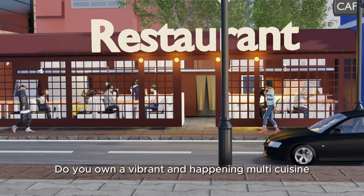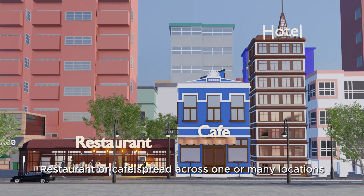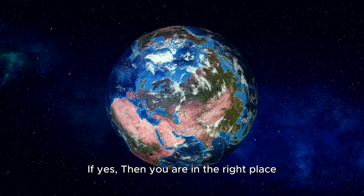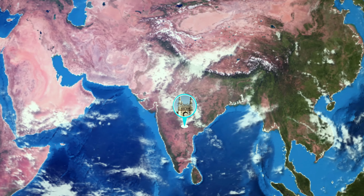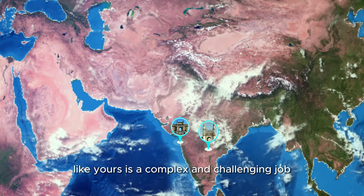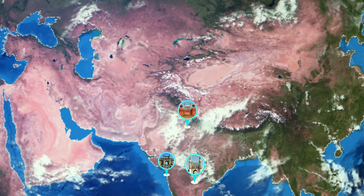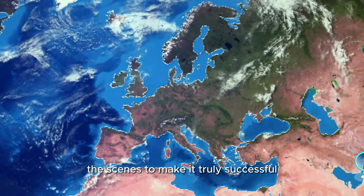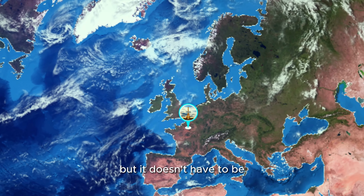Do you own a vibrant and happening multi-cuisine restaurant or cafe spread across one or many locations? If yes, then you are in the right place. We know that managing a cafe or restaurant business, like yours, is a complex and challenging job. It takes a lot of owner effort and team coordination behind the scenes to make it truly successful, but it doesn't have to be.